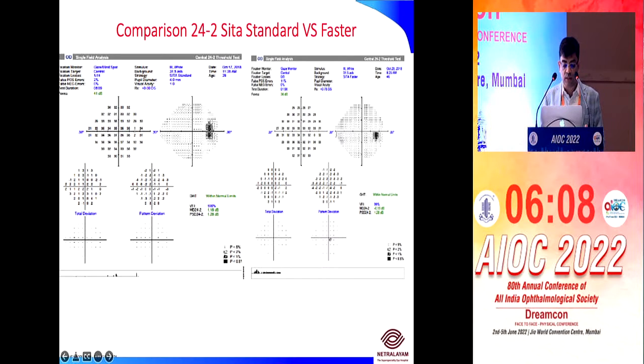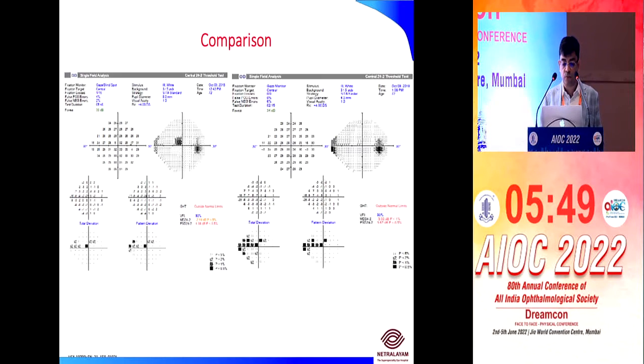These are a few clinical examples. This is a patient, you can see this is a normal field done on CETA standard compared to CETA fast. The indices are almost the same. You can see almost the same VFI. The glaucoma hemifield test is also the same, but compared to 5 minutes, you are able to do it in less than 2 minutes. So definitely you can give a much quicker report.